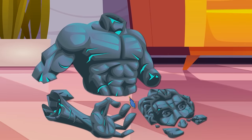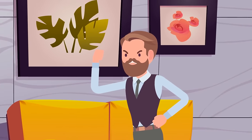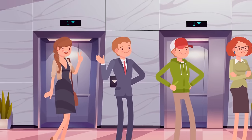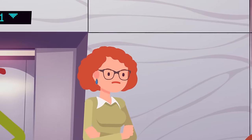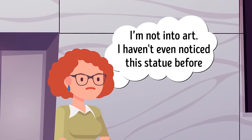Someone had broken the most expensive statue in the hotel lobby. The manager interrogates four suspects among the guests to find out who's guilty. Melanie says, I'm not into art. I haven't even noticed this statue before.